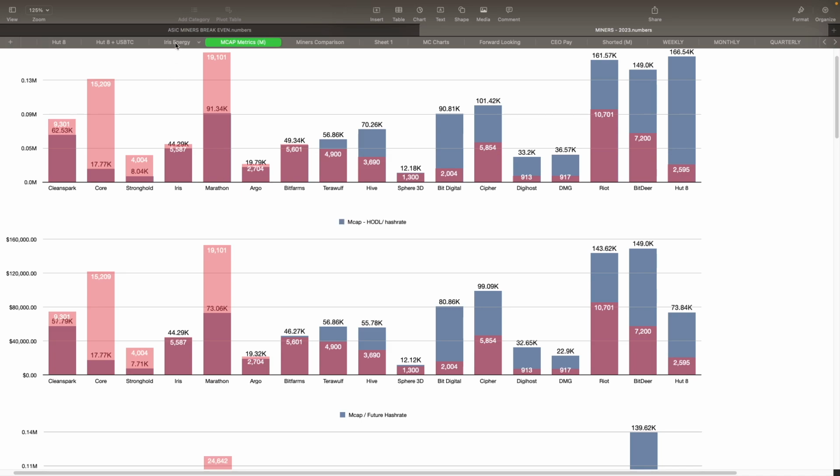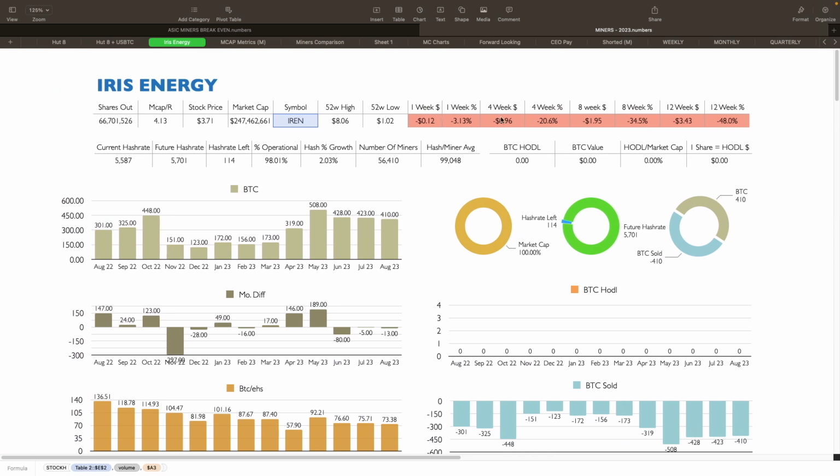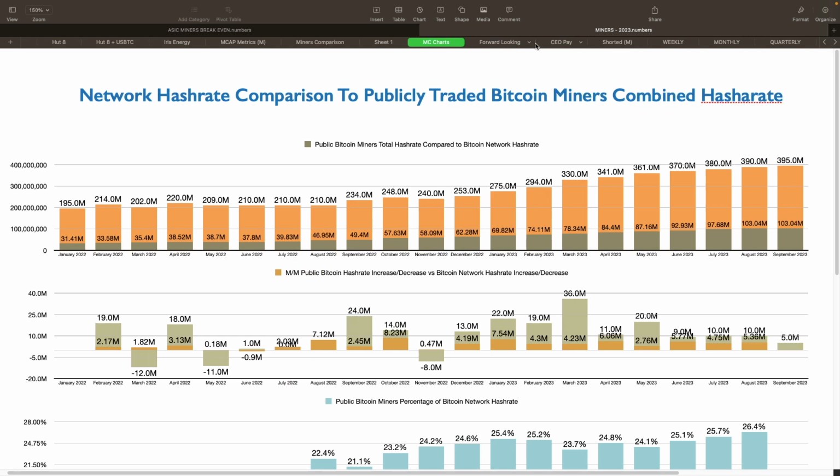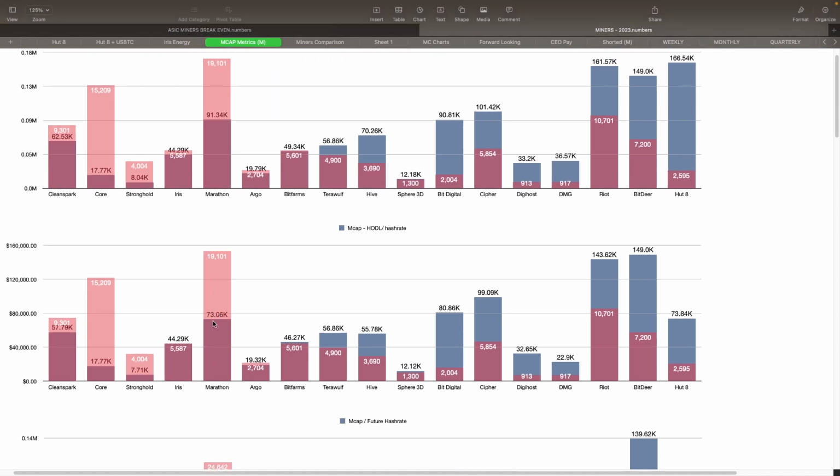Let's see, Iris Energy, is that right here? We'll just take a quick peek at it. Yeah, they don't have anything to HODL, so not sure why that one's coming up the way it is. Nope, not that one. Where is it at? Oh, there it is. Okay, so that's that one. Marathon right now comes down to 73,000 without their HODL, right? So it's still undervalued. Argo, same thing for them. They pretty much stayed where they are.